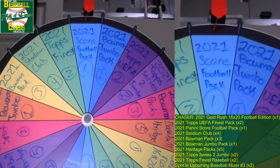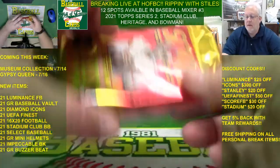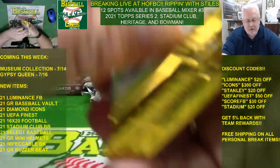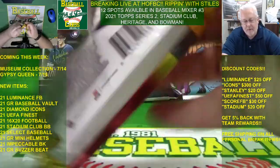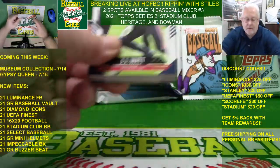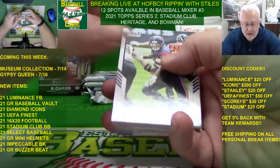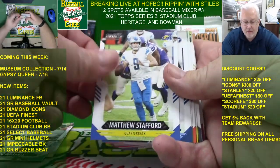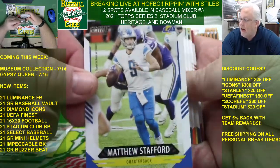Score football. All right, let's see what we're going to get out of a 2021 Score football pack. Here we are, Richard, 2021 Score football. Let's get you going with something nice right off the bat. Trevor Lawrence, Justin Fields. Let's see if we can find some nice rookie ink. J.J. Watt, Deontay Johnson, Mark Brunell, Matthew Stafford, take a look at that. He's going to lead us to the promised land.